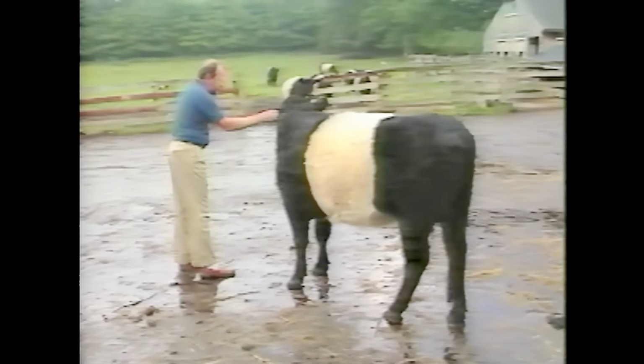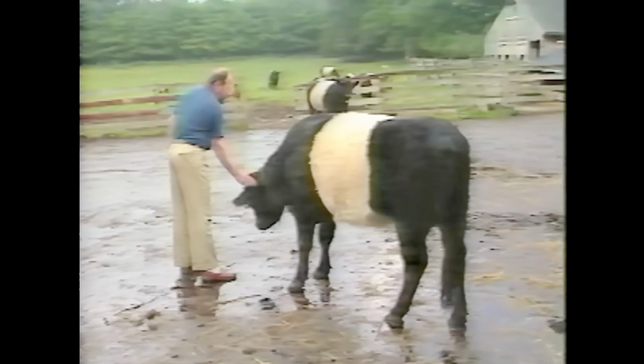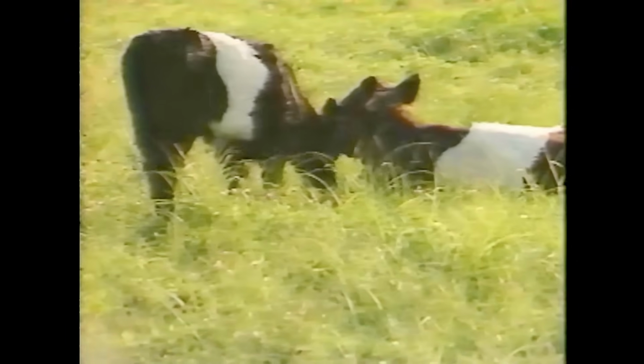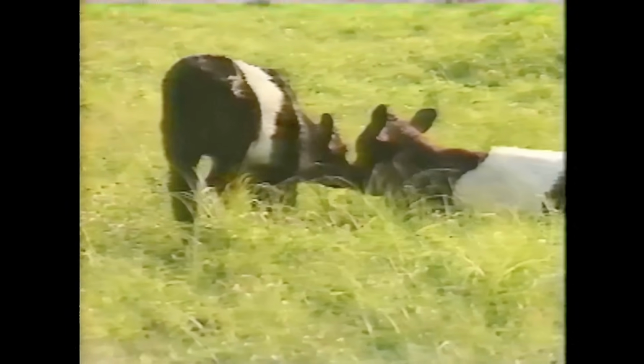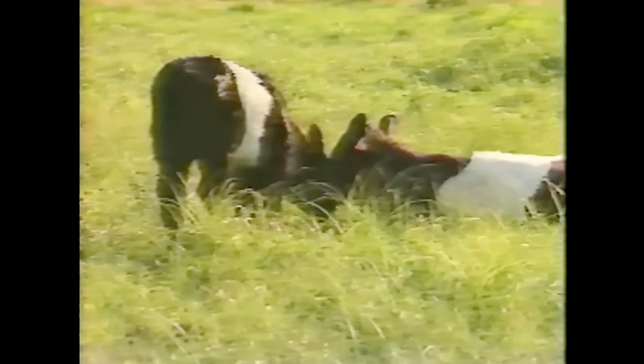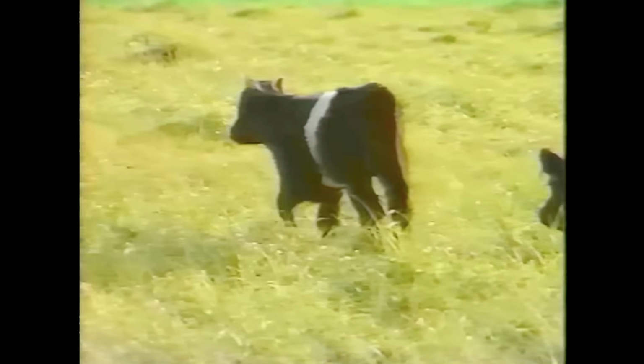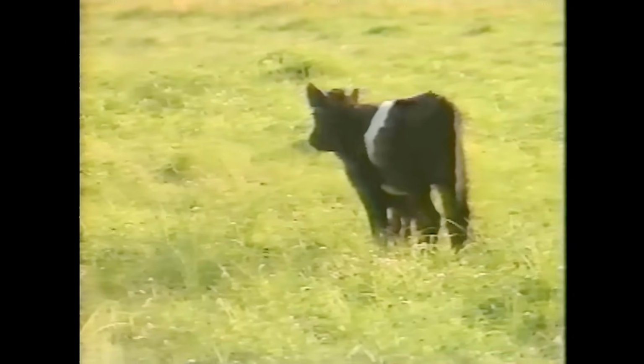Also, Belties can improve existing herds in crossbreeding programs. At the USDA's experiment station in Clay Center, Nebraska, researchers are looking at ways that Galloway crossbreeding can improve American beef production. Belted Galloway genes tend to be dominant, and the quality traits in Belties can be easily passed to hybrids. The key feature is that if you breed a Belted Galloway to another breed, it'll come out polled, no horns. That's a real positive trait.